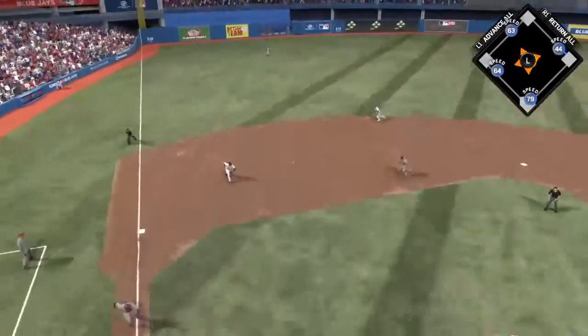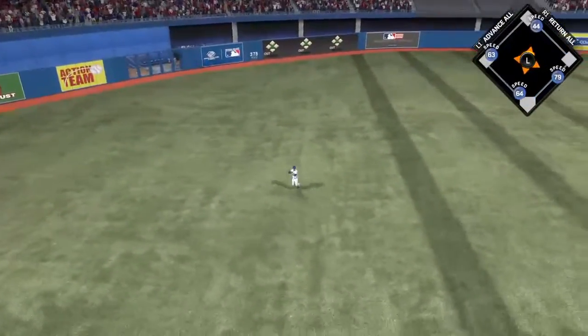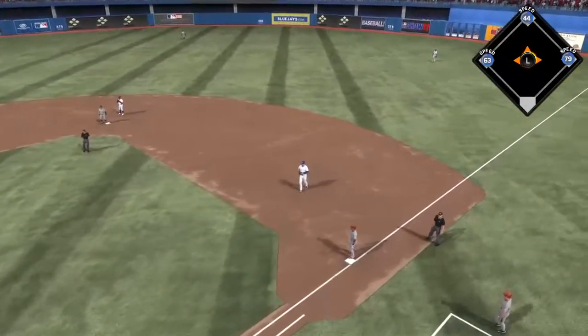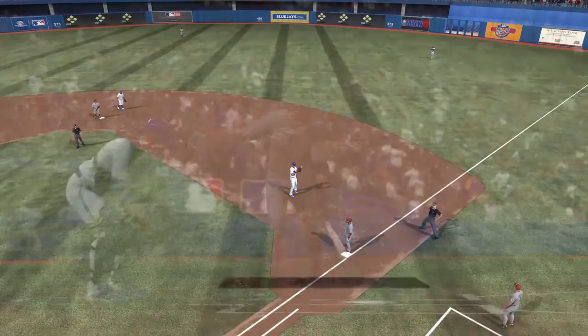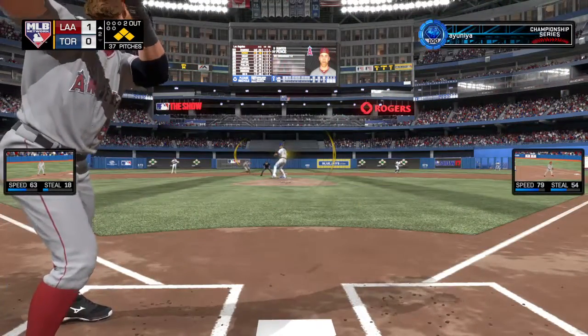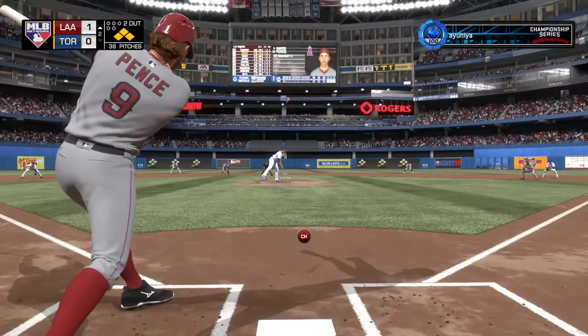Here's the pitch. Hit sharply on the ground to the left. And there's a base hit as that gets through into left. And the run will score as the Angels grab the early 1-0 lead. Here's the right fielder, Hunter Pence. 0 for 1 here in the early going.